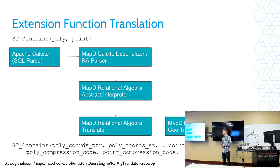At the bottom of the screen there, you'll see the stContains after we've gone through and translated it. This is replacing these type containers with their actual physical types. So for the polys, you have the pointer and the size, and you'll have a bunch of other arrays for the polys. And for the point, you've got, again, pointer, size, and then you actually have compression information and some other metadata.